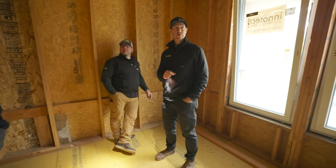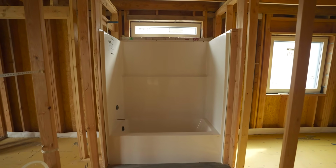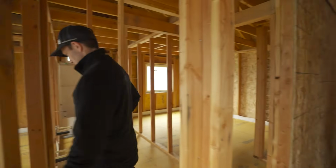What else should we see in here, guys? Let me run you upstairs and I'll show you our solution for behind bathtubs. Let's do it. All right, so we're checking out a tub up here, Brian. Yeah, you can see it from back here.